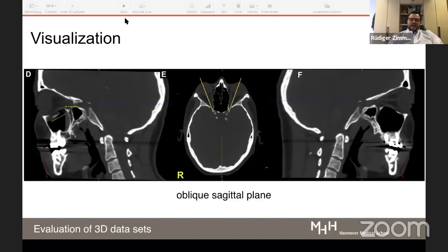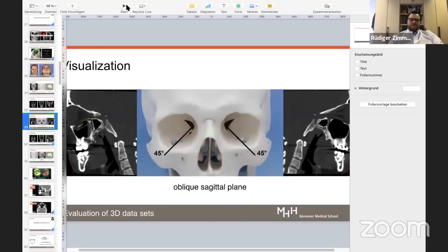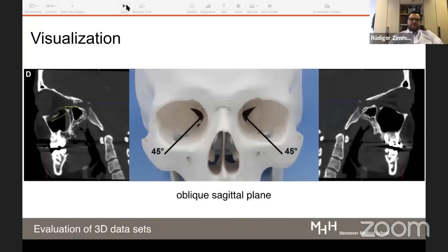I try to put the plane from the infraorbital foramen. As you can see here, this is the black line, the angled one, through the optic canal. So this should be in your CT scan. Turn your CT scan around until you see in the plane of your monitor the infraorbital foramen on one side, and on the other side, the optic canal.